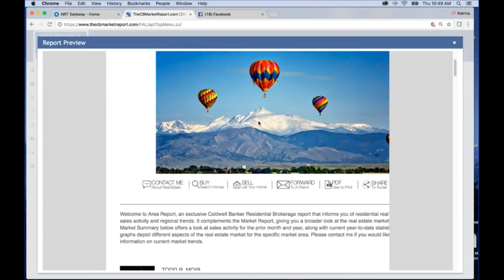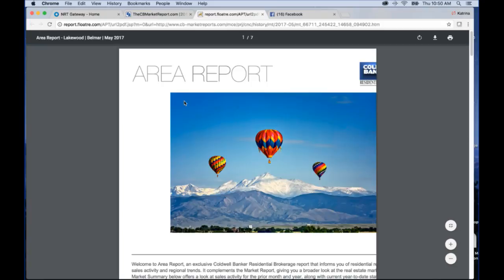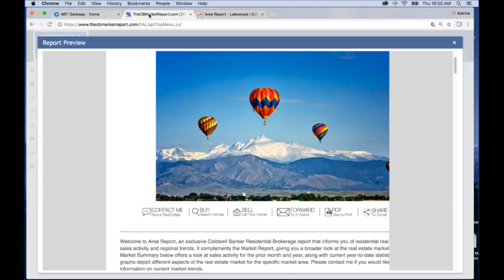Notice there's no listings, there's no information specific to properties. That's the difference between the area report and the market report. It's straight data graphed out. Now, to print this report or any of these reports, you can click on the PDF view to print, and it will generate a PDF which you then can print. So make sure that you click on that button, view to print, and go ahead and print that out as you like, and print out multiple copies in color.